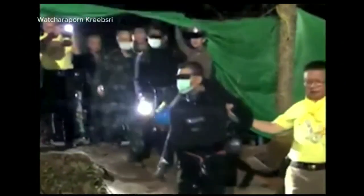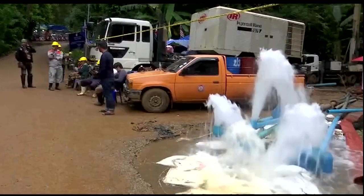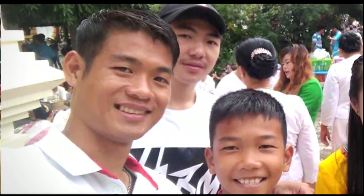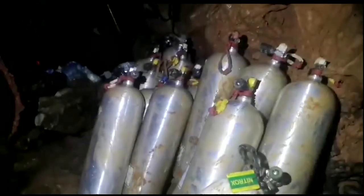We knew that this was extremely risky with a low probability of success. Their heroic actions helped bring a happy ending, but we're learning it could have had a very different end for the last divers who left the cave. The main pump, which had pumped out hundreds of millions of gallons of water, failed right after the 13th member of the group, the coach, was rescued. The governor ordered them out, the divers abandoning equipment and hundreds of air tanks inside.